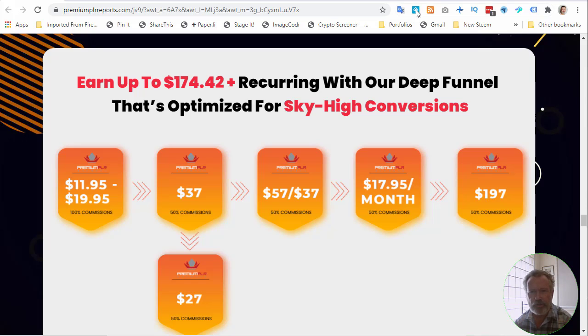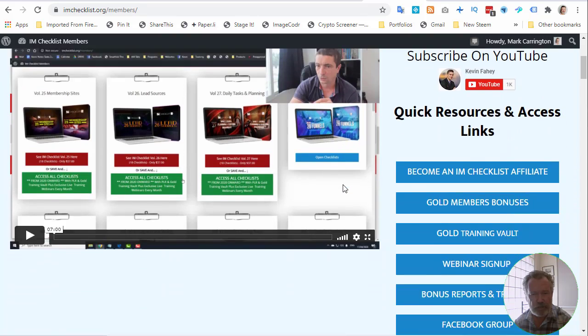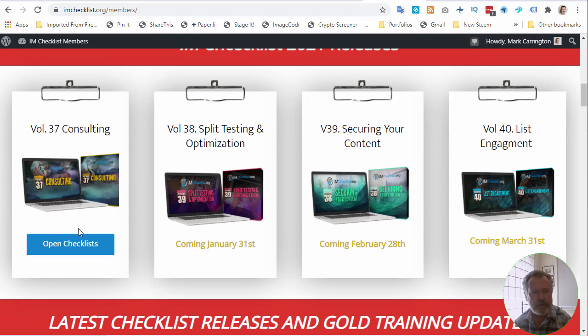So I'm going to go across to the IM checklist website to talk about that. So here we are on the IM checklist membership site. I have logged in. I've pressed the all checklists button, and you can see this is what you would get access to for your $3 trial. You get access to this one here, which is already released, and basically you get access to each of these as they go along.